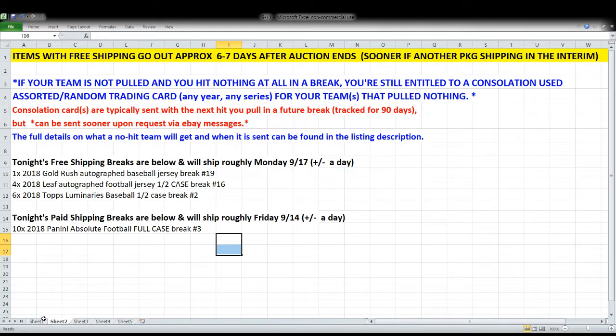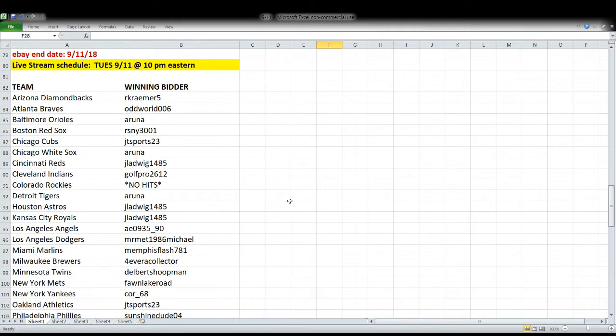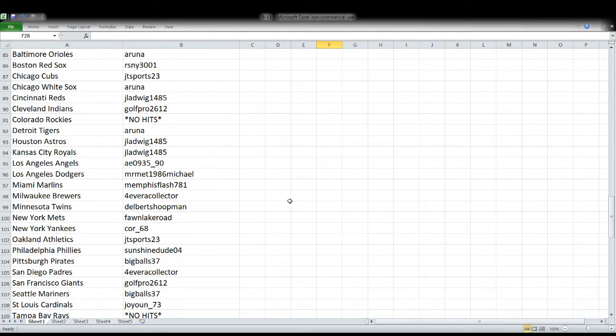And then, of course, the paid shipping break, if you happen to get skunked in that. I don't think you will, but if you did, your consolation card, I mean, would go out with the rest of the break. So we are into 6 boxes of 2018 Luminaries Baseball. This is a half case break. It's break number 2. The first half of this case was last night and had some very nice hits in it. So here we are on the back half tonight.